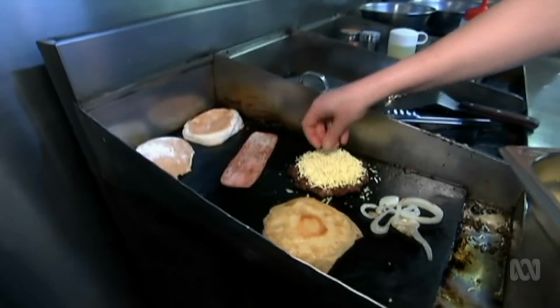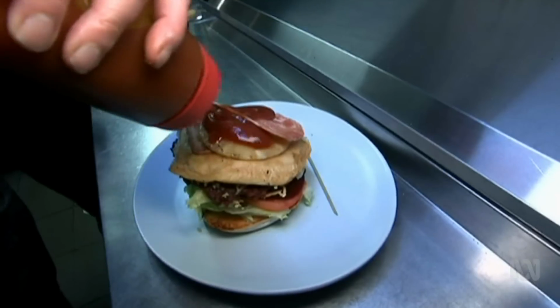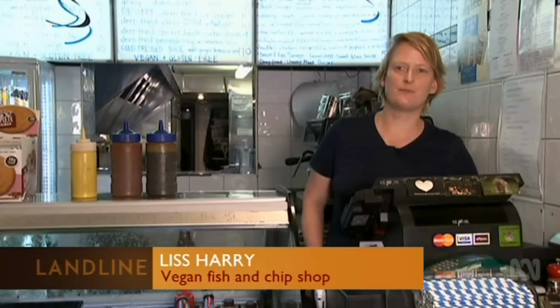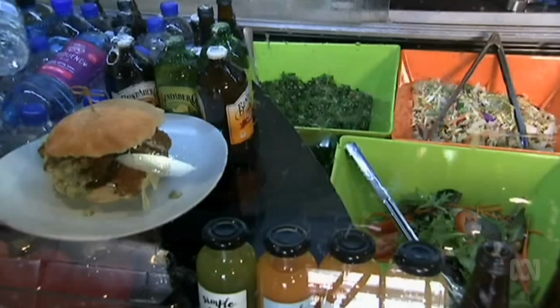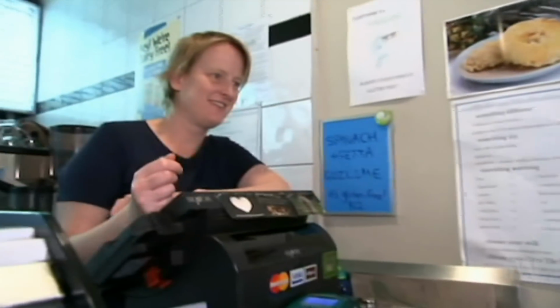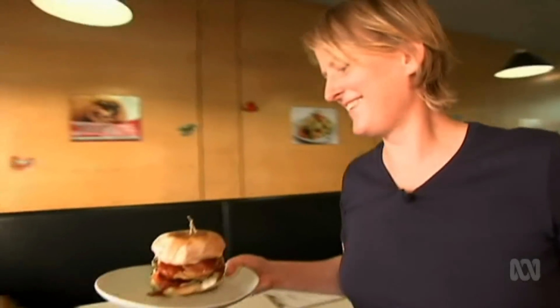So I'm going to use the pickles and mustard on it too. We've got fish that has protein and omega-3. We've got calamari, duck, bacon, fried eggs, garlic prawns, meat patties. Can I please get an Aussie burger? Sure. Can you have gluten? Yes. Restaurants like this cater to the 11% of Australians who are vegetarian or vegan.